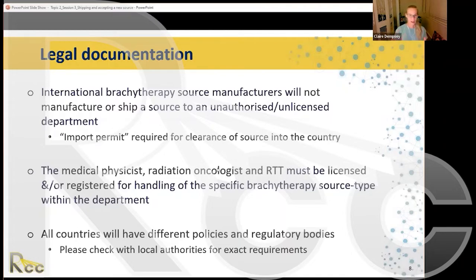So as well as the department being licensed, the medical physicists, radiation oncologists, and your RTTs must also be licensed and/or registered for handling the specific brachytherapy source type that you will have in your department. So if you've got iridium, they need to be licensed to handle iridium.